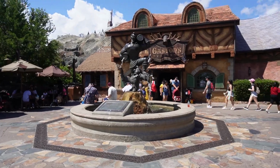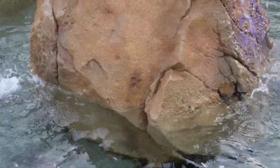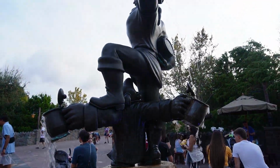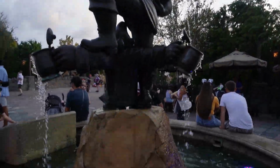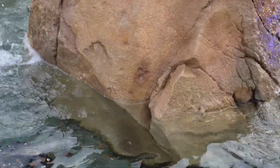So from here, you're going to head to Gaston's Tavern, which is a quick service restaurant with giant cinnamon rolls and LeFou brew. But right outside the tavern is a water feature of Gaston and his sidekick LeFou. If you look closely to the right of the statue near the water, there's the cutest little hidden Mickey. Look at it.